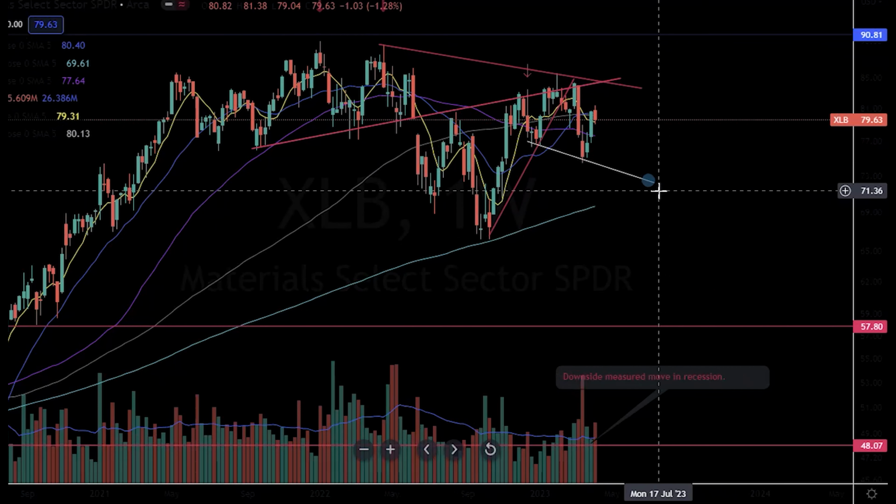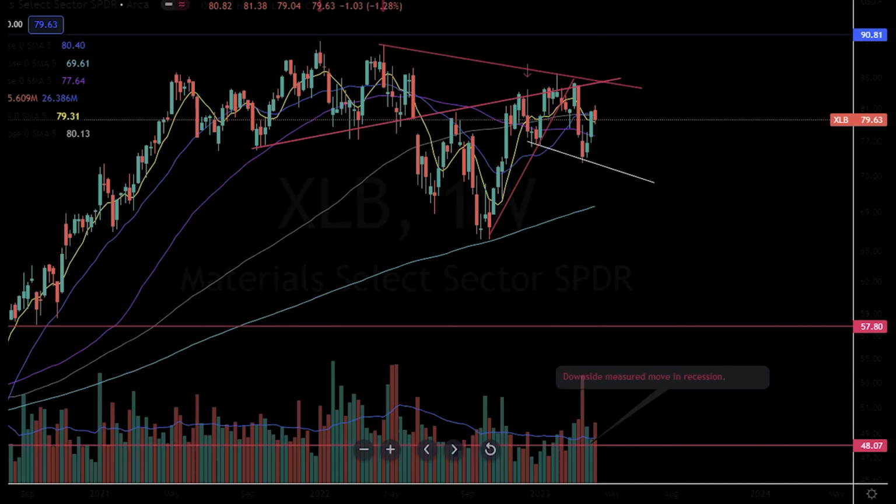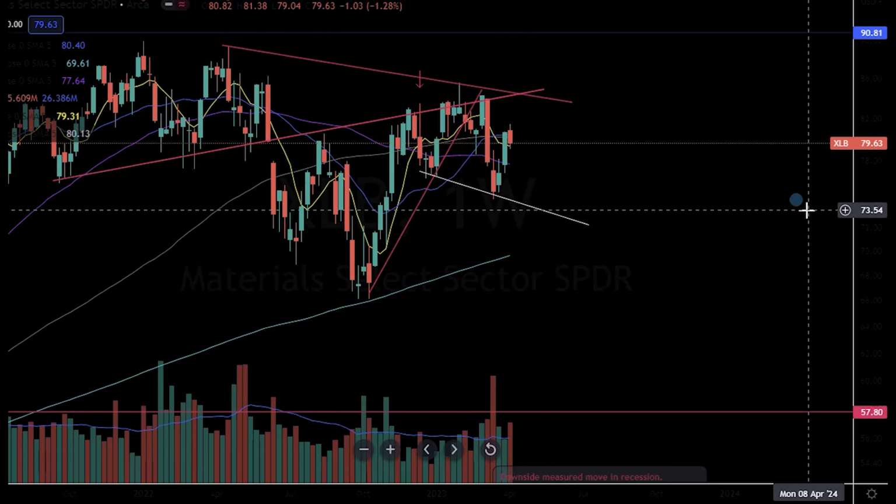And the interesting thing about materials, in terms of its year-to-date performance, XLB is positive. It's just holding on to some positive gains, up 2.5%. In terms of its 1 year performance, year over year, it's down minus 9.65%. There are two inside patterns happening right now.